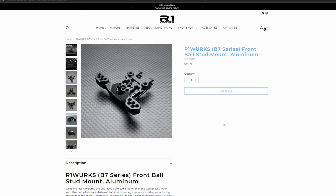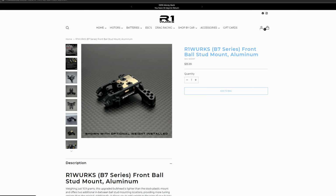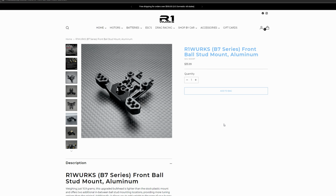This whole ball stud mount for the front of a B7 is very unique. Why it's unique is you can insert this brass piece here and get some more front steering weight. So kind of nice that you can set up a whole R1 Works front sort of bulkhead here and add a brass weight underneath. That's very nice.